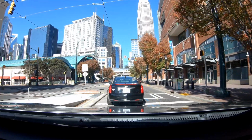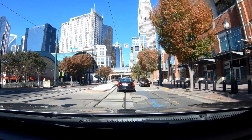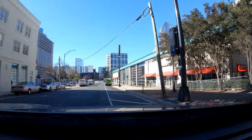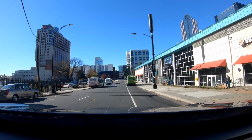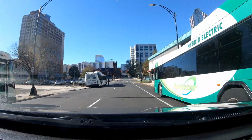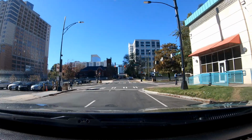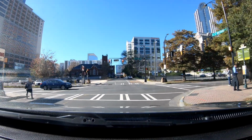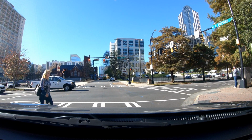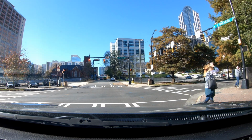Anyway, this on the left hand side is the bus station. So this is like the main hub where all of the buses go. For you all that don't have a car, you need to actually get acquainted with this bus station. This is where you can catch most of the buses that'll take you around Charlotte, and also they have the express buses too.